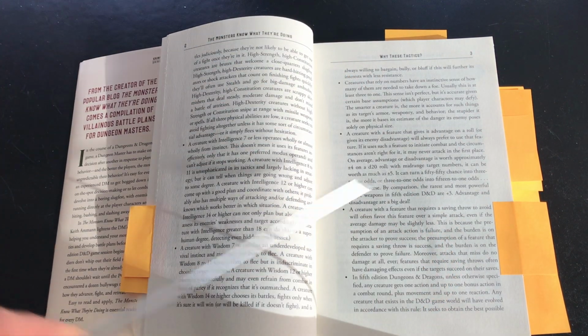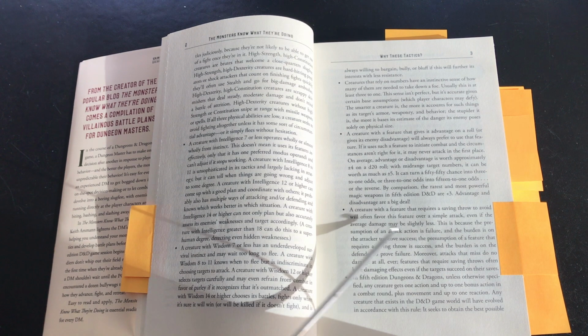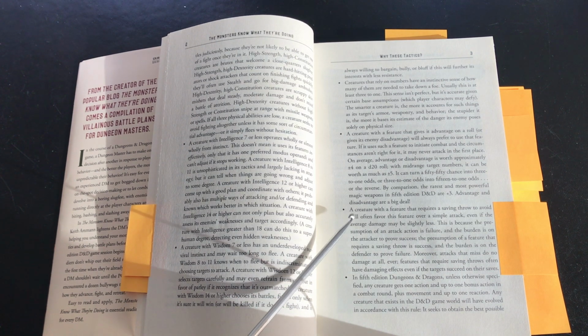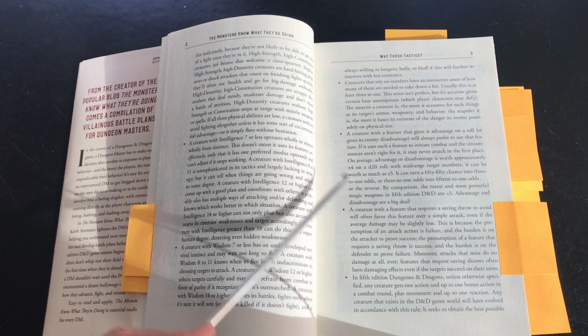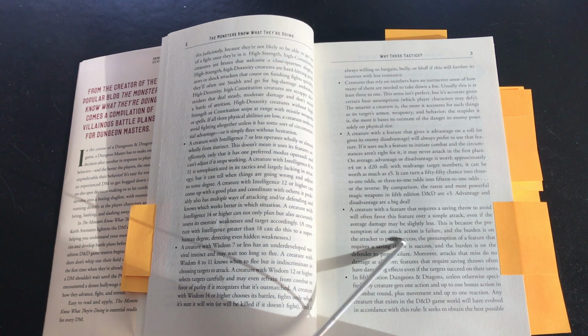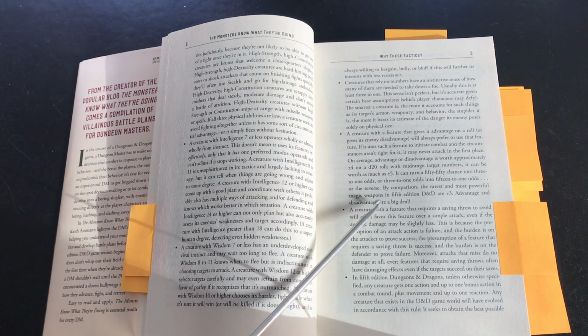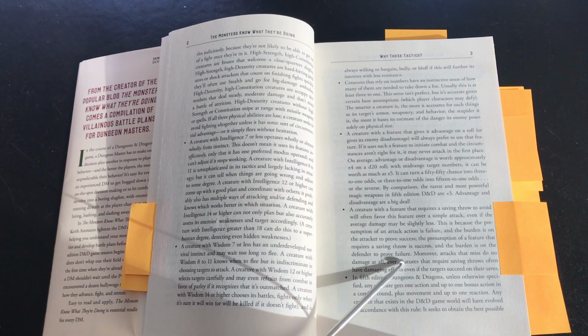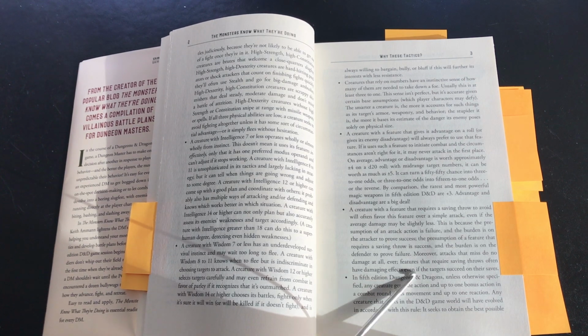He also mentioned something of note that I wanted to call out. A creature with a feature that requires a saving throw to avoid will often favor this feature over a simple attack, even if the average damage may be slightly less. Why? This is because the presumption of an attack action is failure, and the burden is on the attacker to prove success. The presumption of a feature that requires a saving throw is success, and the burden is on the defender to prove failure. Moreover, attacks that miss do no damage at all, ever. Features that require saving throws often have damage effects even if the targets succeed on their saves.